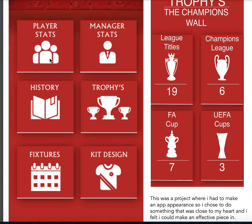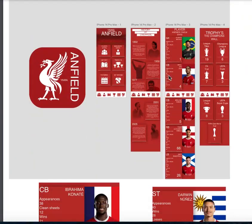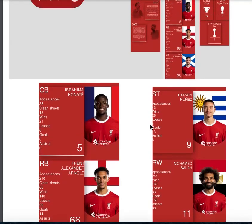so you can press on it and it would take you to a certain page. So we've got player stats, which would take you to the page down here, which would have all the individual player stats from the team and their nationality, number, and their appearances, and basically their stats.